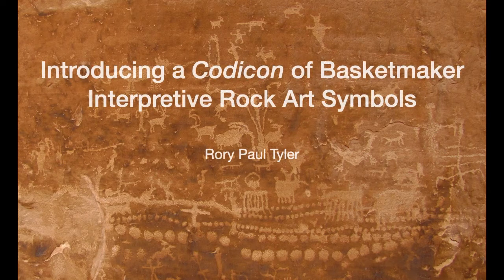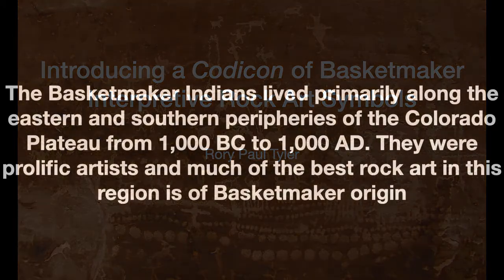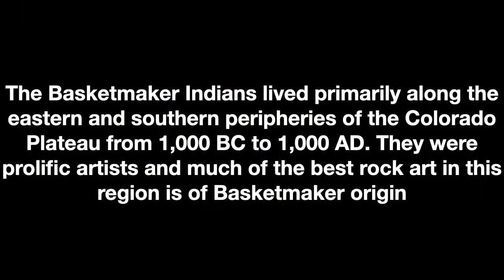Introducing a Codicon of Basketmaker Interpretive Rock Art Symbols by Rory Paul Tyler. The Basketmaker Indians lived primarily along the eastern and southern peripheries of the Colorado Plateau from 1000 BC to 1000 AD. They were prolific artists, and much of the best rock art in this region is of Basketmaker origin.